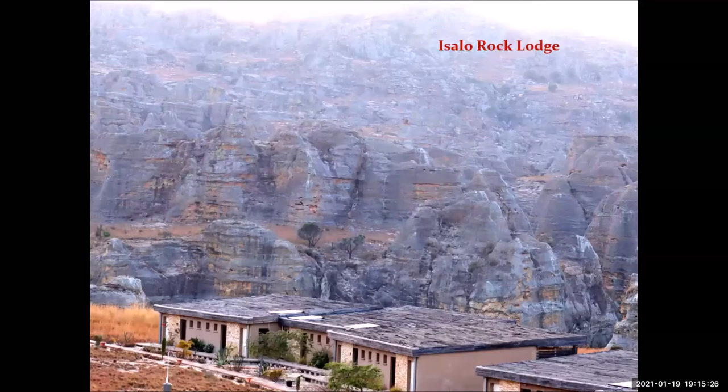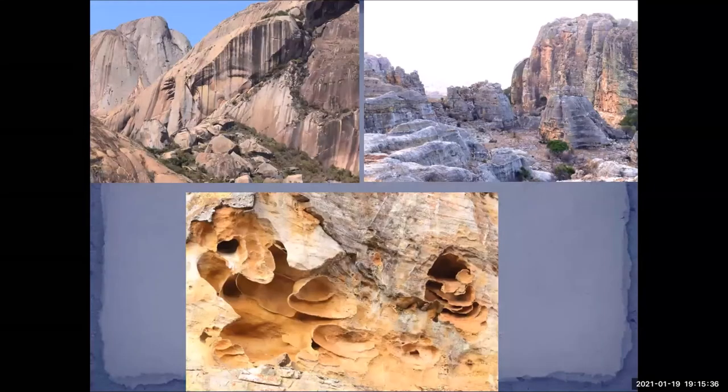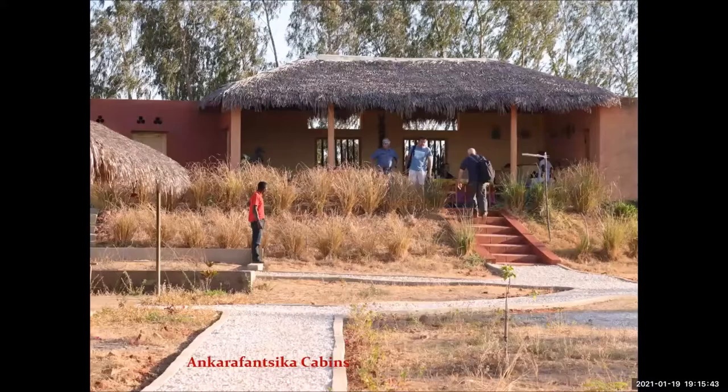This was one of the most spectacular lodges because it reminded me of Utah. It was built right into these sandstone rock cliffs. It's called the Asalo Rock Lodge. And the rocks themselves were just gorgeous and fun to look at. And of course, there were some good birds around too.